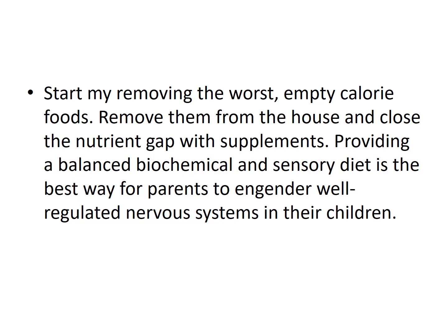Start by removing the worst. Empty-calorie foods: remove them from the house and close the nutrient gap with supplements. Providing a balanced biochemical and sensory diet is the best way for parents to engender well-regulated nervous systems in their children.